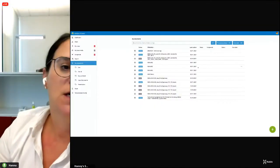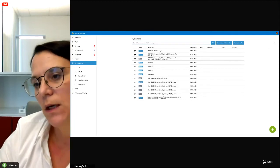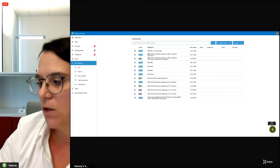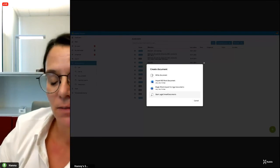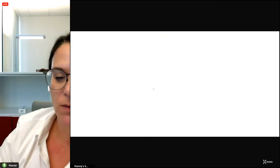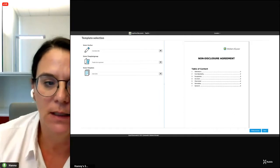Thank you very much. So this is TeamDocs, and you see that I have a lot of documents inside. I'm logged in as Hanni van der Stein, and I want to create a new document. I click on my plus here, and I want to start a contract out of my Legal Smart Documents environment. I build an NDA just to keep it comprehensive. And you see here what happens. This is Legal Smart Documents.